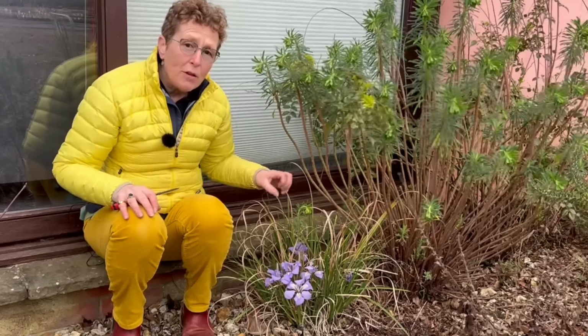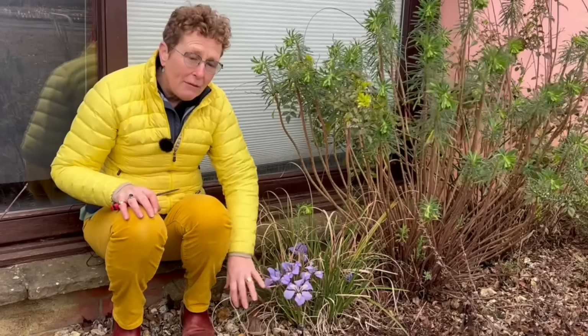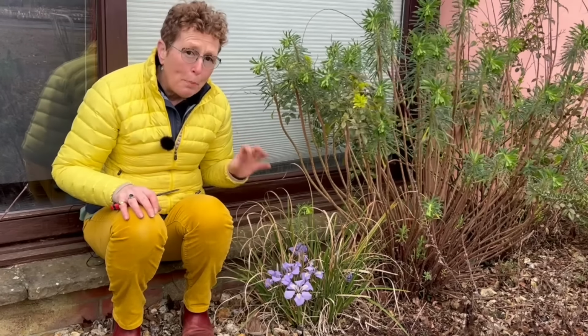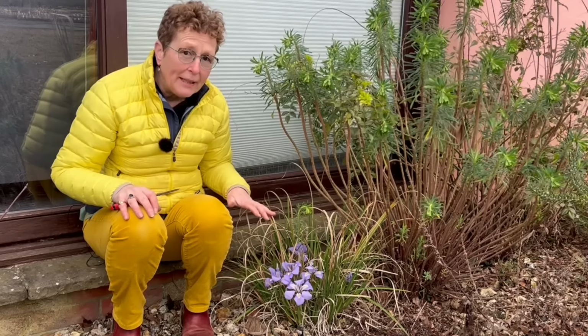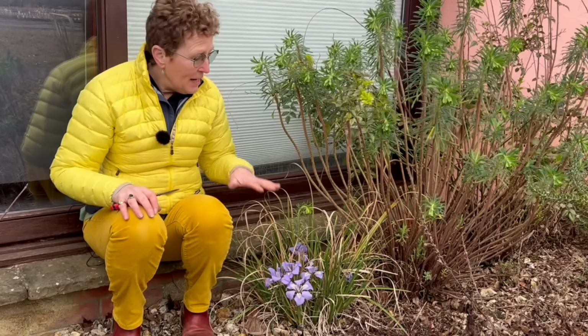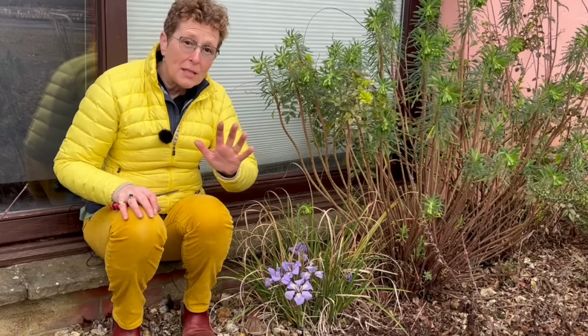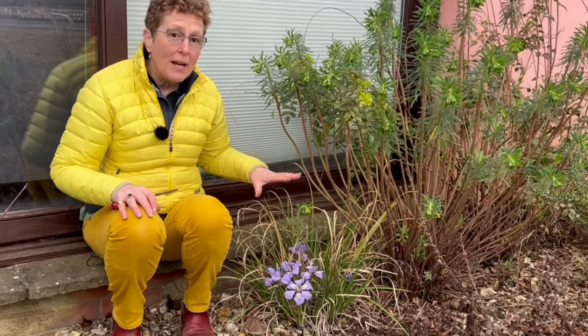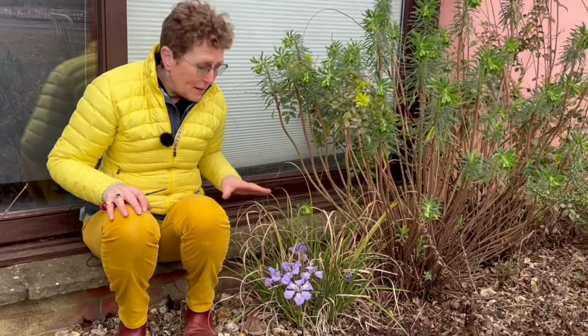Because of where it comes from, and as you can see, this is in my gravel garden, it likes a hot, sunny site, poor soil, free draining, and it is absolutely happy. This happens to be nearly bang on south facing. It never gets anything other than the natural rain, so it is doing incredibly well.